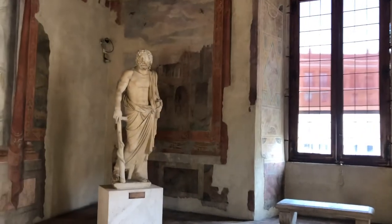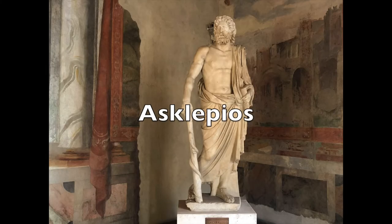Asclepius, god of medicine, son of Apollo, god of healing, truth, and prophecy, and the mortal princess Coronis. Zeus, afraid that Asclepius might render all men immortal, slew him with the thunderbolt. Apollo slew the Cyclopes who had made the thunderbolt, and was then forced by Zeus to serve Admetus.